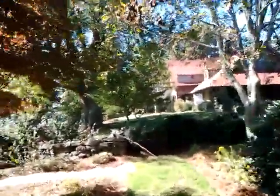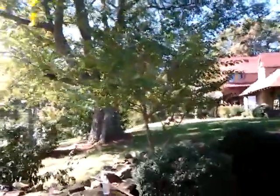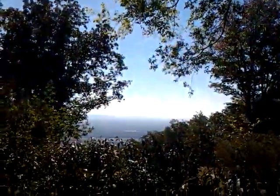We're going to leave the garden for a moment. There's my walking stick and water. Looks like it sticks out like a sore thumb in this beautiful place. There's a boxwood right there. Pretty. Another view of the view. Nice, isn't it?